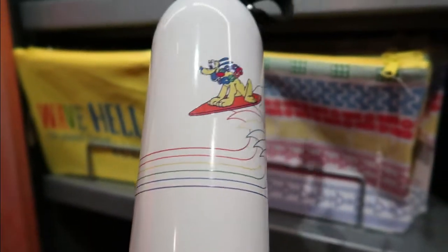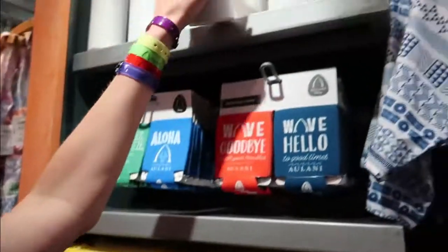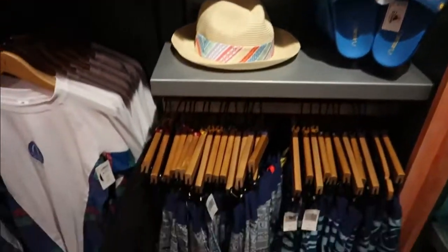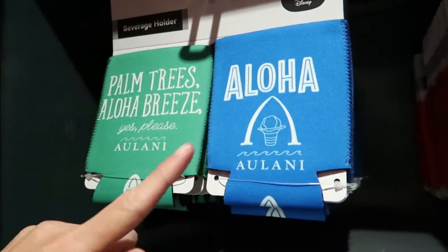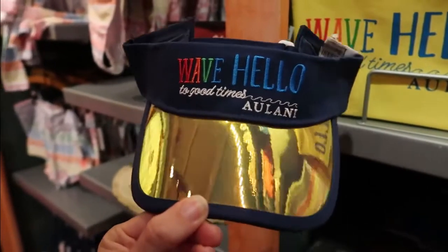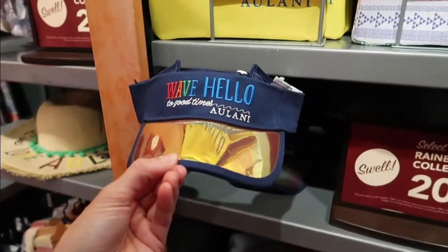Okay. $35. $35. Yeah. Some Aulani palm trees, aloha breeze. There's the palm trees, aloha breeze, and aloha. The shave ice. Yeah. This is called Hello Wave. Wave hello to a good time. That's right.